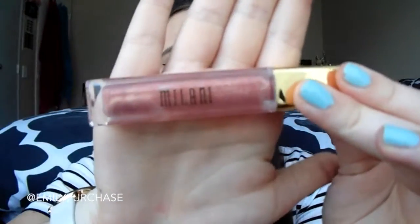Forgot about it. The one I have is a Milani lip gloss. This is one of their Brilliant Shine lip glosses in the shade 11, Nude Touch. Really nice nude with a little bit of sparkle gloss. Really good to go over any lipstick. Gives it that bit more of a shine, really.